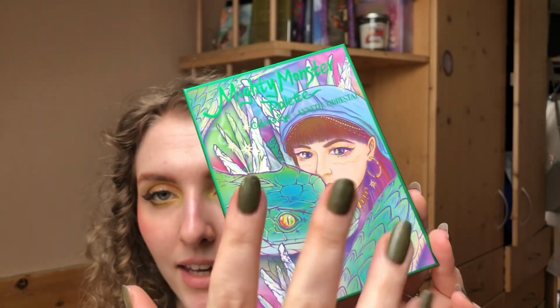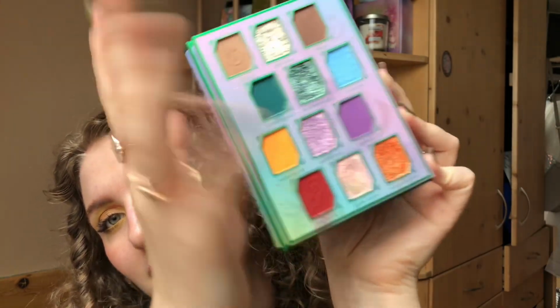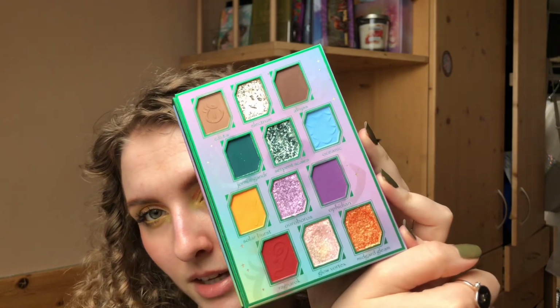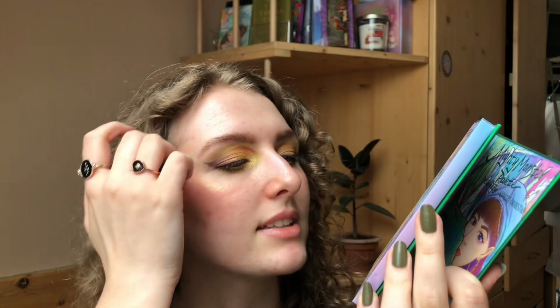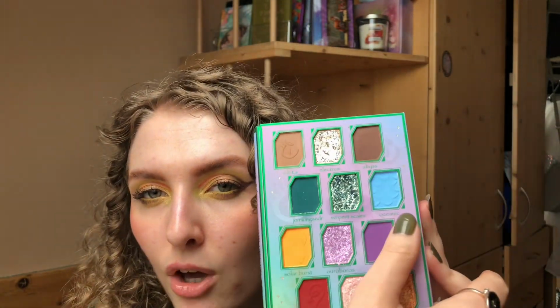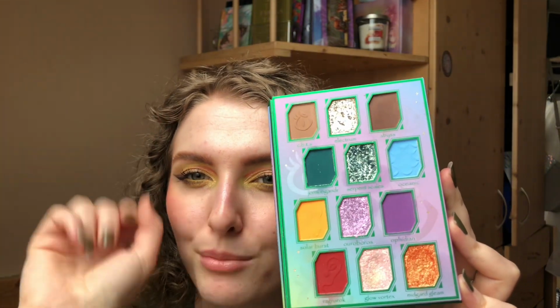Then number 7, yes, number 7 is the Mighty Monster palette by Uden's Eye in collaboration with Annette Oberstadt from Annette's Makeup Corner. This is my favorite palette of the 3 because it's the most colorful and the most vibrant and fun. This color story is kind of like end of summer, beginning of autumn for me. In some ways, you have the beautiful oceany blue shades, and then the summery yellows, but then you also have the browns, and we're going into autumn with purple and stuff.